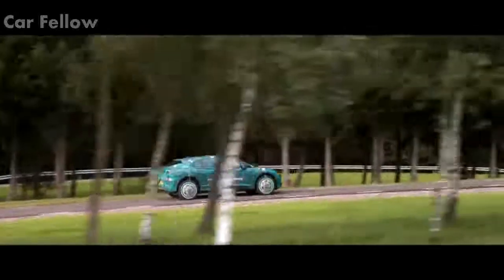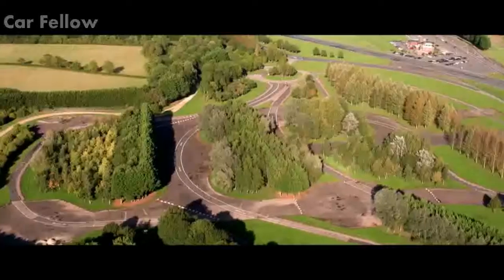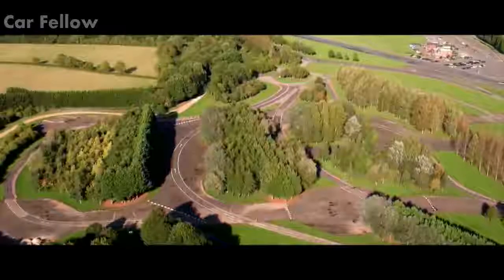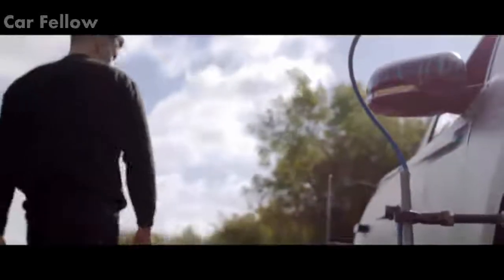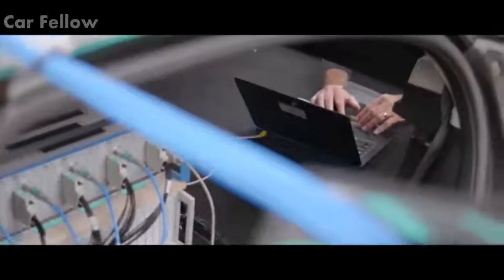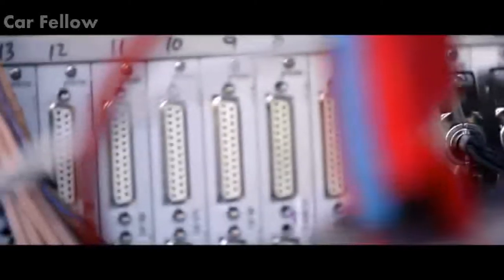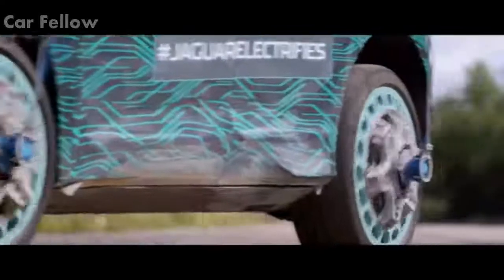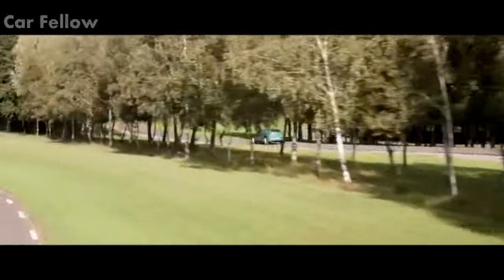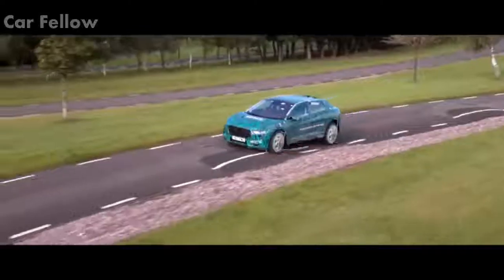But an exciting sounding car isn't enough. The team also wanted it to be tough. So they've brought a prototype to Jaguar's proving ground for a high-impact test. Sophisticated sensors fitted by the engineers will record how the I-Pace copes with severe bumps on the road. Okay, Doug, we're ready. The car cycles through different tests on different surfaces.